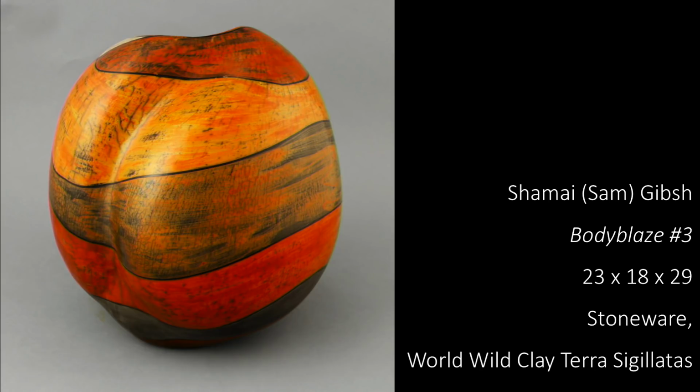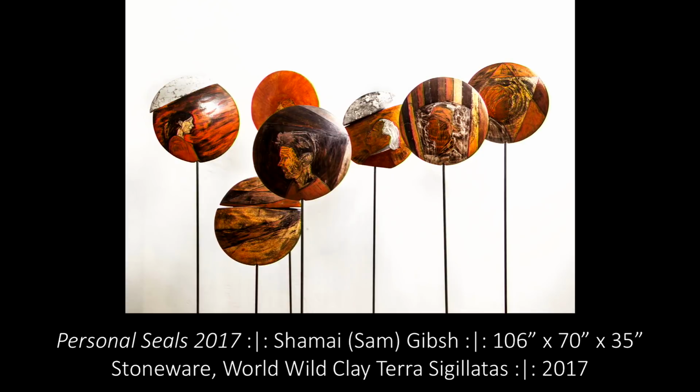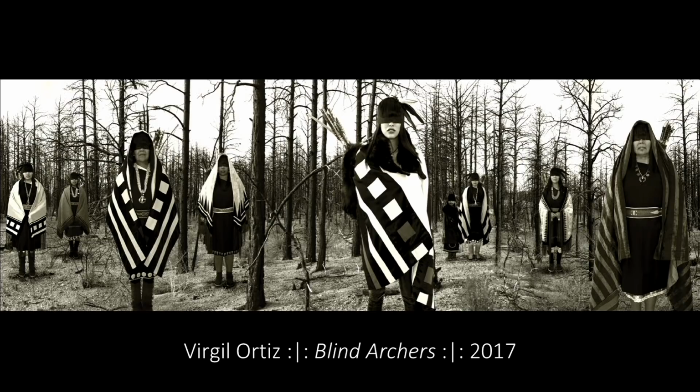Sam Gibish collects wild clays from around the world. From these clays, he creates Terra Sigillatas, each resulting in a unique color that is a representation of the location from which it came. Sam layers one color on top of another, firing each to a slightly higher temperature. The final firing for each piece is in a gas or wood kiln where the previously non-vitrified Terra Sigillata becomes carbonized.